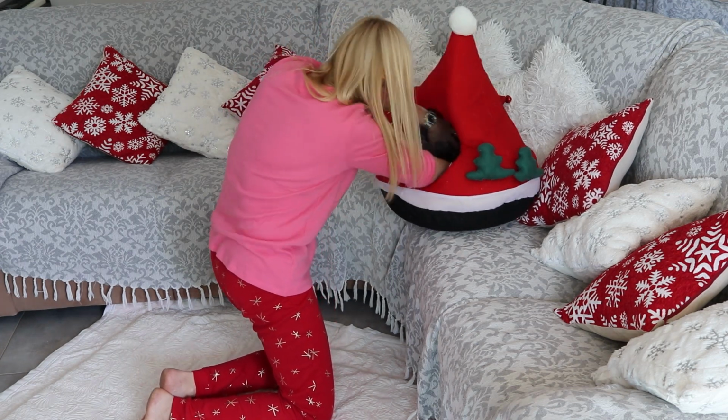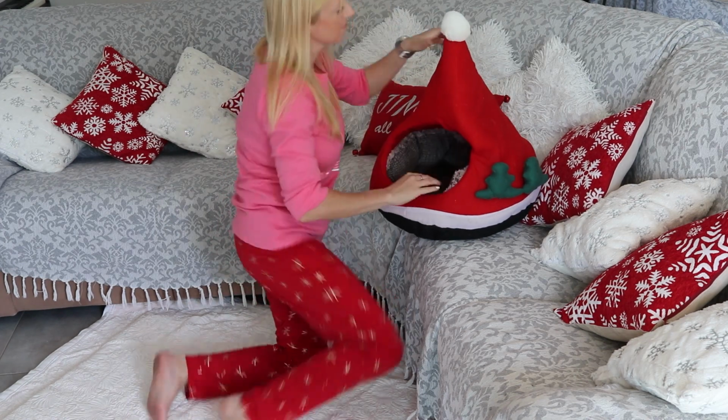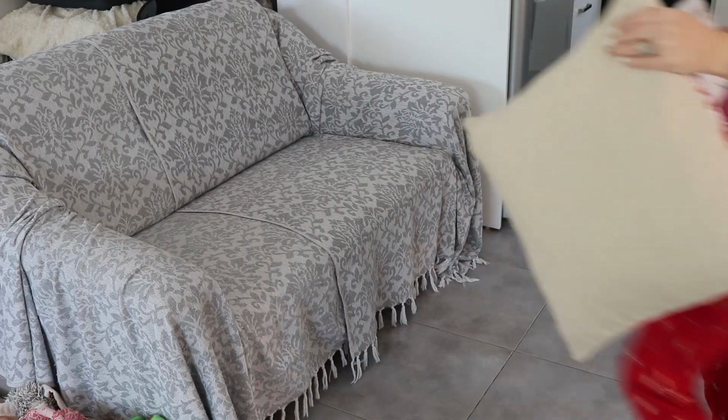We've had this Santa hat bed for years. I was so chuffed that Phoebe's snuggle bed fit perfectly inside. Do you have anything special for your fur babies, like beds for over Christmas time?